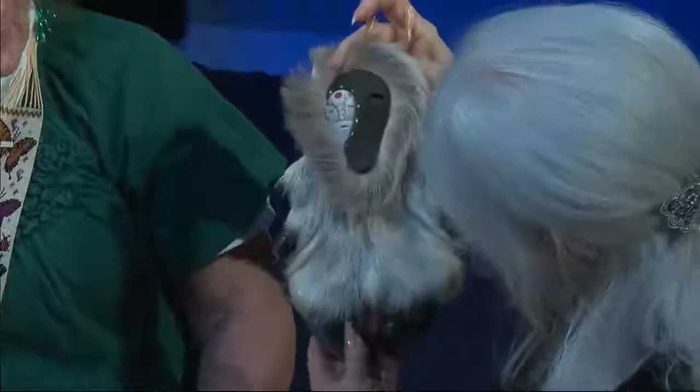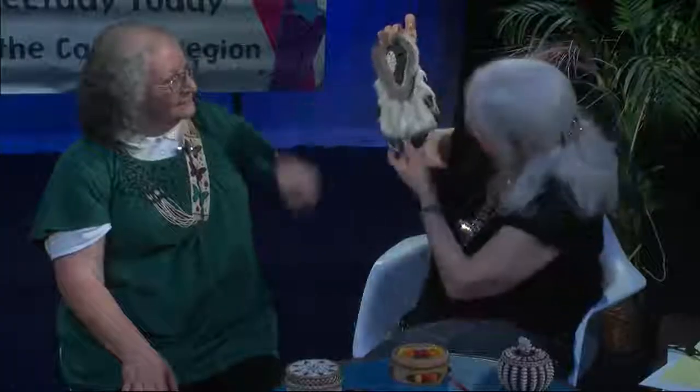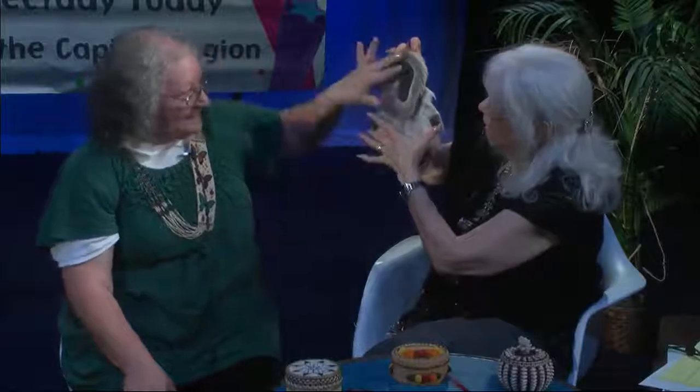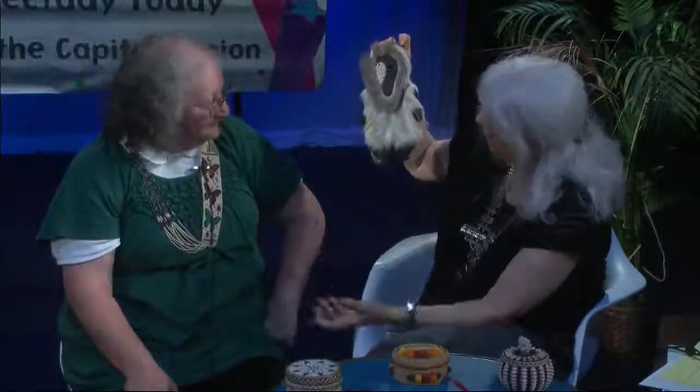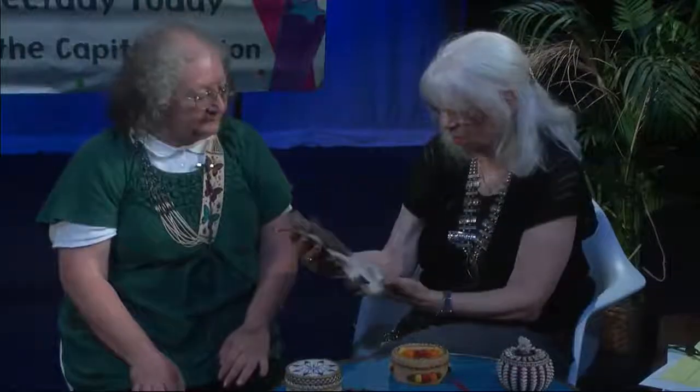With a face on there, too. It's wood. Oh, you know what it is? I can tell now. It's a person. It looks like a person, with the hands and the feet, in a mask. That's great. I love that. That is really cool.